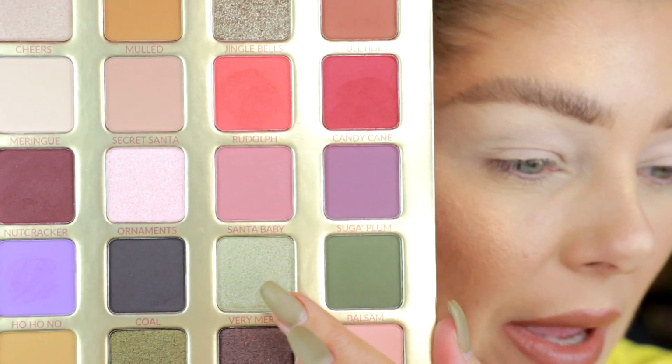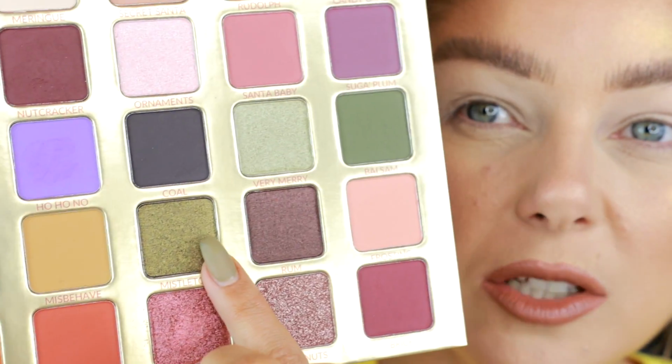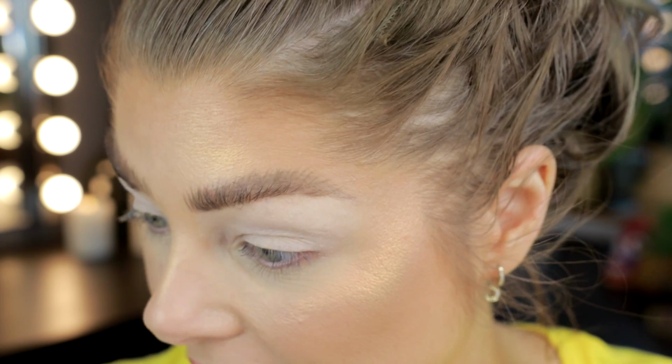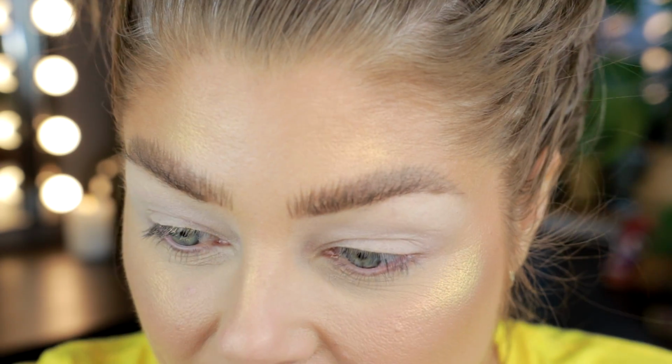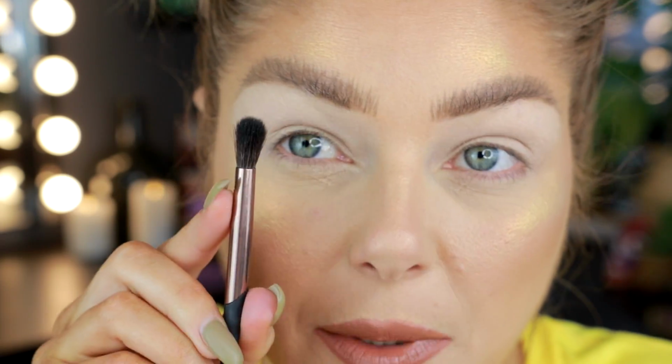I'm gonna use balsam and mistletoe because I want to do something like olivey green. I think I'm gonna use this one, Secret Santa, which is that typical Caucasian booty guru transition shade. I don't usually go for shades like that, but today is the day. I'm gonna use this brush. This is a Luxe 702 tapered blending.